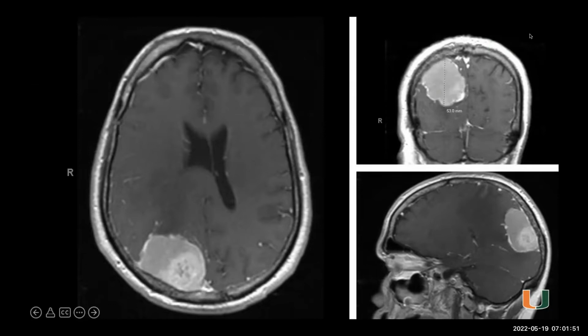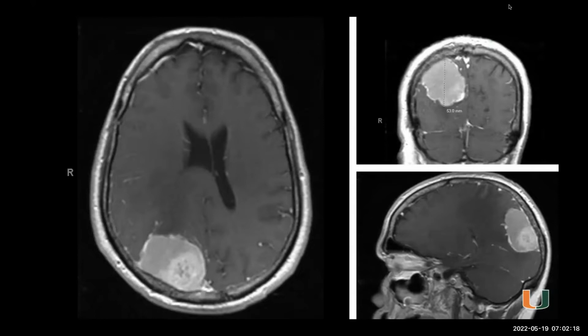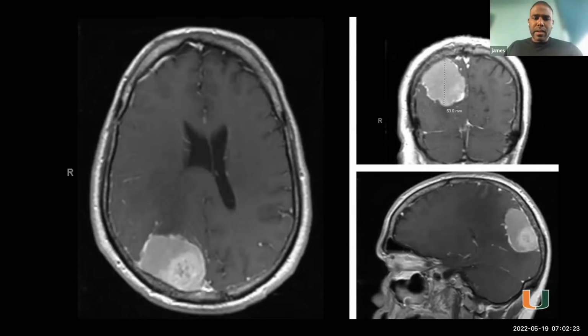Yeah, so this is an MRI, axial, coronal, and sagittal with contrast. And I can see that there is a large extra-axial enhancing lesion at the parietal area with some edema at the cortex, vasogenic edema. It seems more like a meningioma. Yeah, exactly. So like you said, broad base, other things, dural tails you're seeing.